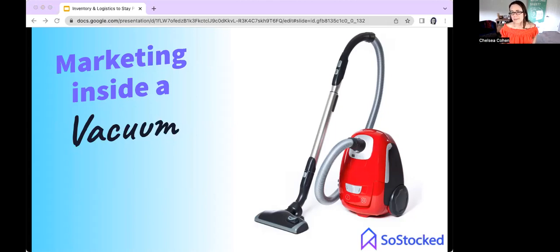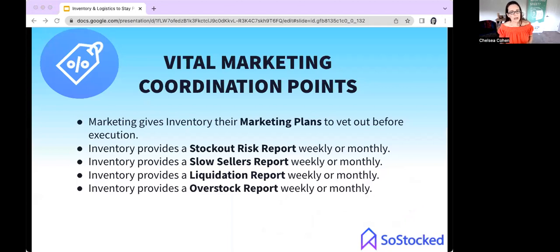There's actually some systemized ways to do that, and I do have a free tool to share with you guys regarding this as well. So first and foremost, the marketing team needs to give plans to the inventory team. They need to develop out their marketing plans and send those to the inventory team, so the inventory team can actually vet those out before they apply those changes.